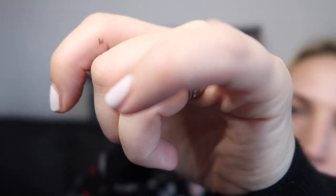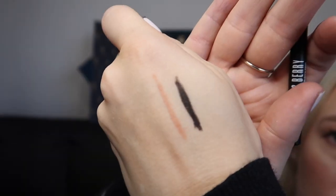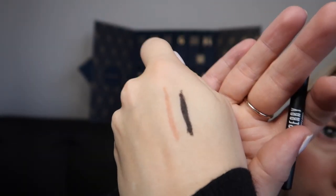Just do a little bit of a swatch. So it's a very soft, buttery texture. Would be great for a nice smoldery eye, and most people are happy with a black eyeliner. I think it's a staple in many women's kits. So yeah, a good all-rounder that most people can use.